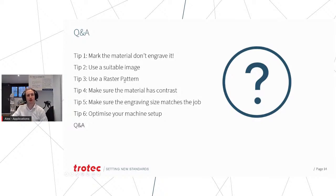Next, we're making sure to use a raster pattern. If you've got a Trotec laser, you've got that built in through either Job Control or through Ruby. You've got that built in with your software. Again, I've shown you a little brief introduction of how you can manually do that by converting it to black and white data.